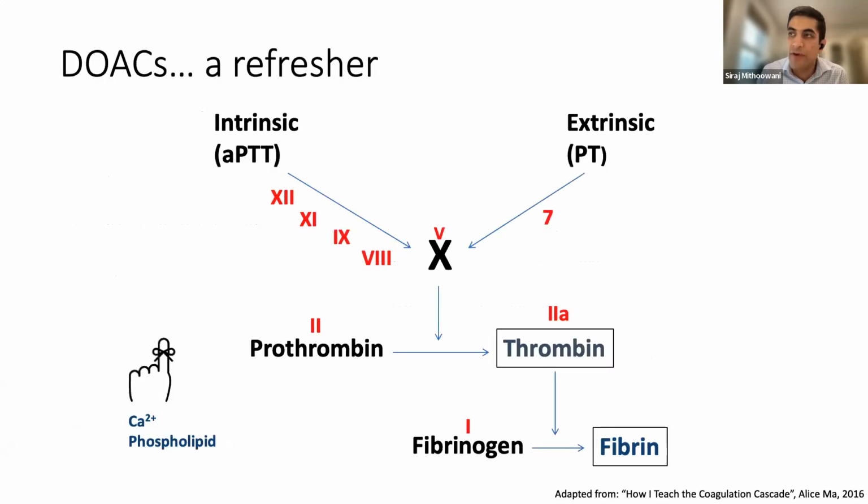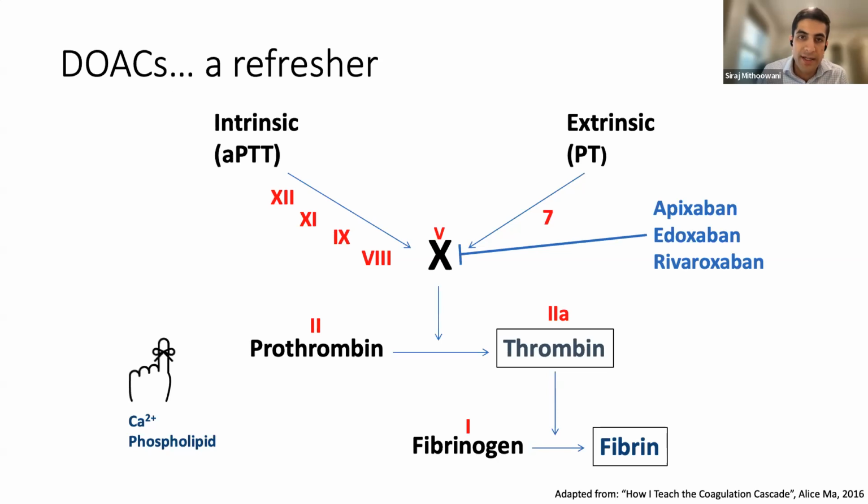I think we're all very familiar with the mechanism of DOACs in 2022, but just to orient everybody, including our learners, we're talking about the factor Xa inhibitors. The ones that are commercially available really are Apixaban, Edoxaban, and Rivaroxaban. And then we have one oral direct thrombin inhibitor, which is Dabigatran. So those are the drugs we'll be talking a little bit about today.